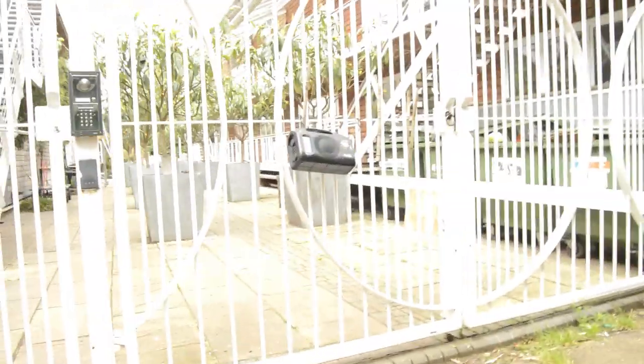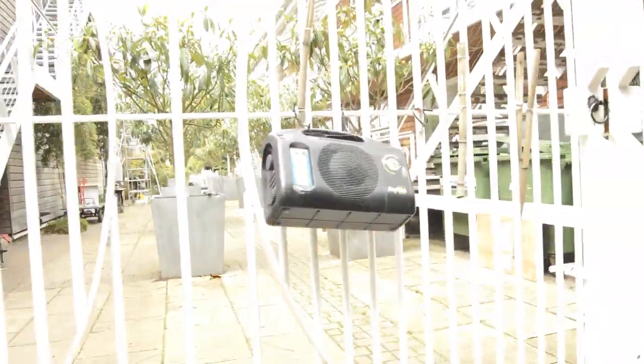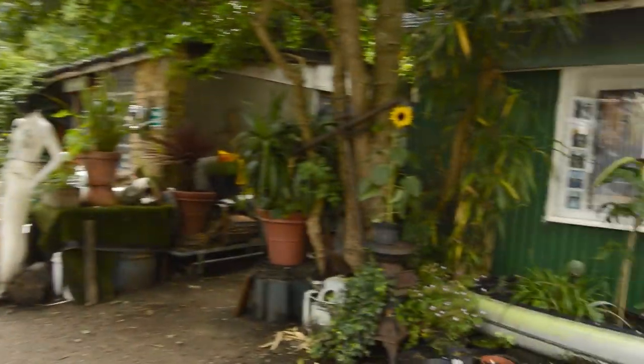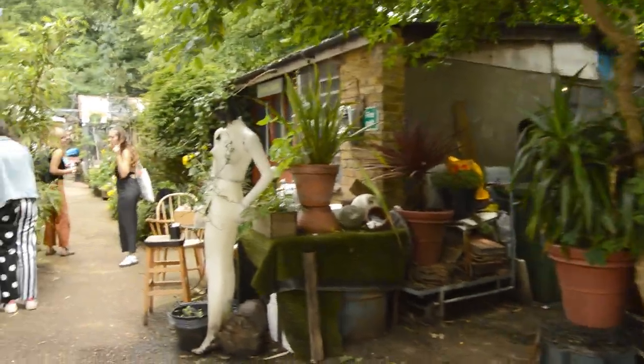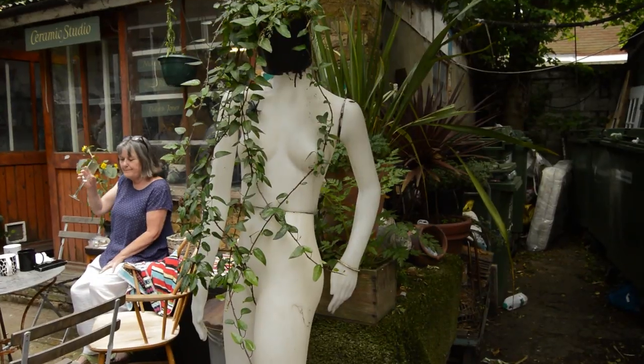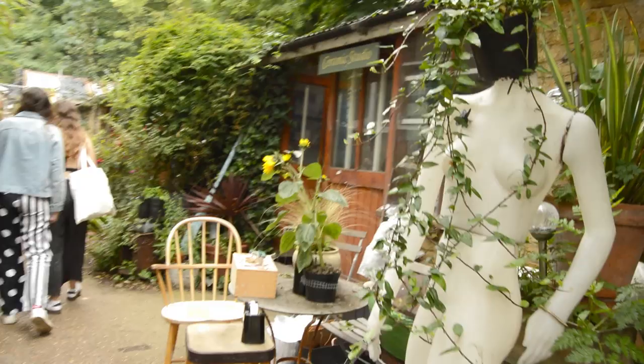This is a radio. Trevor Bayliss, who invented the wind-up radio, lived on this island until unfortunately he died very recently. And here we have Lady Ivy. Miss Ivy is a very beautiful woman.